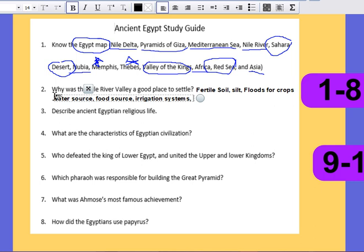Okay, all right, fertile soil, silt, floods for crops, water source, food source, irrigation systems. One more thing you're forgetting that they needed. Transportation. You got it, travel. They used it for trade and to travel. Remember, they would get in their boats and that was their road. It could get them there quicker than on foot, right? So it was a trade route and they used it for travel and transportation.